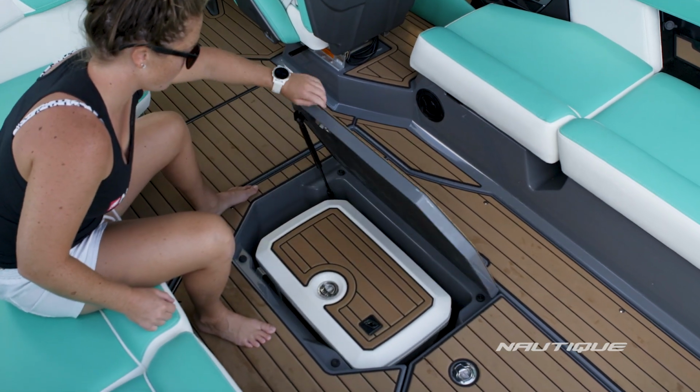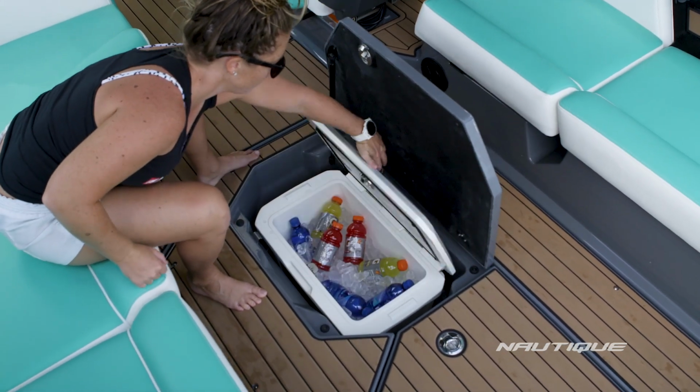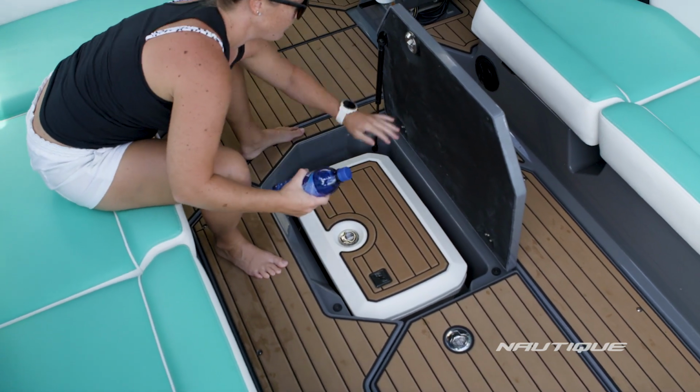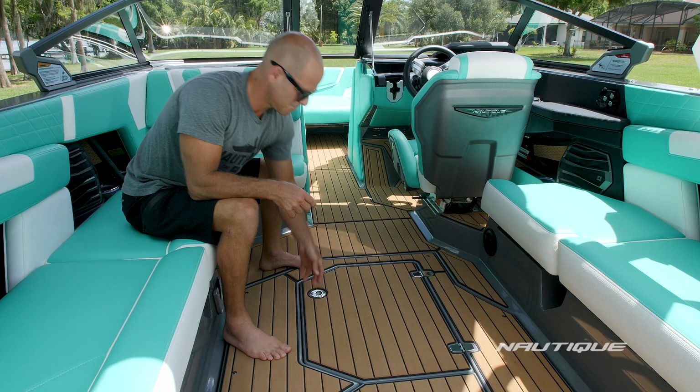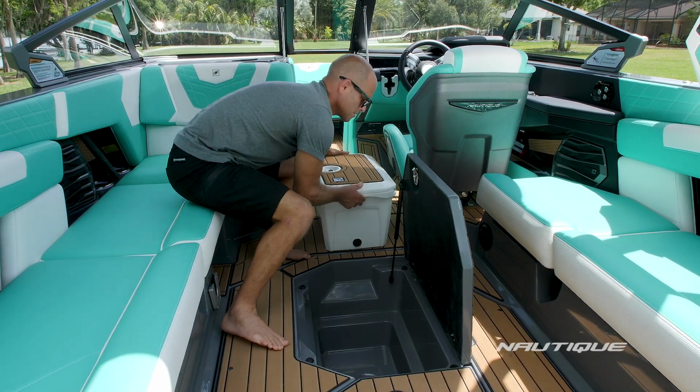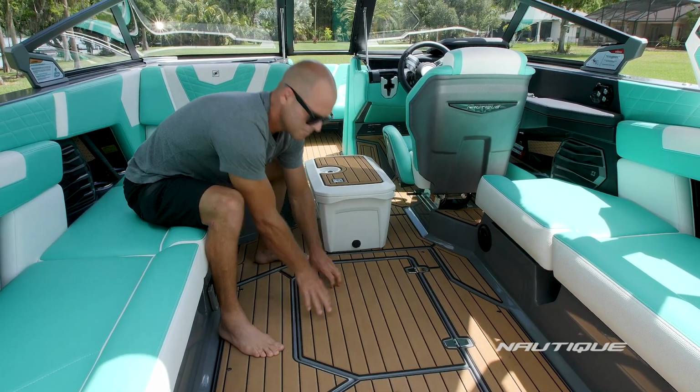Thanks to our deep V hull design, we've got an insulated removable cooler right here on the floor. So you can actually take it up to the house, fill it up, bring it out for the day. If you're going out with a big crew for the day, simply take out the cooler, fill up the cavity with ice, and now you've doubled your space.